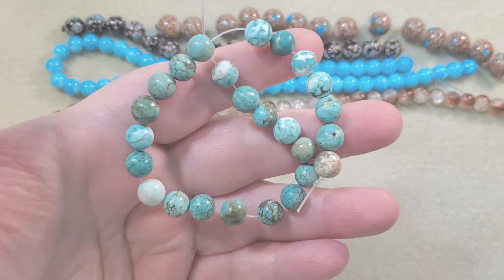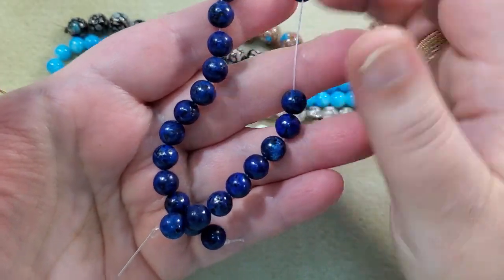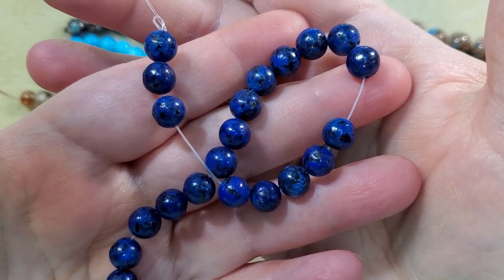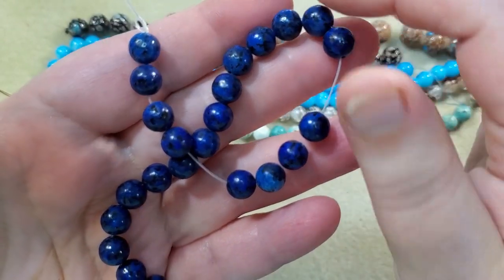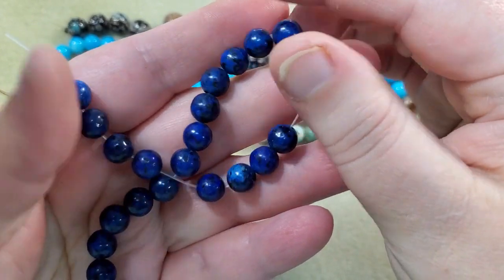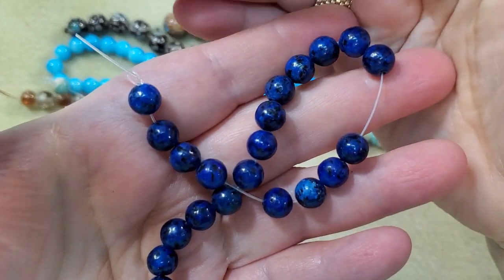Those are really pretty. And then there's the 8mm lapis gemstone bead, 7 to 8-inch string. Those are really pretty. Lapis gemstone beads. They seem to have a kind of a textured look to them. They're just really pretty.